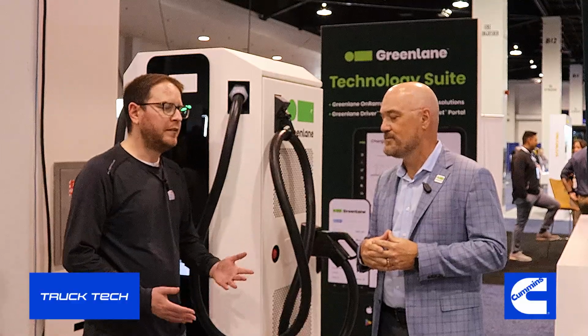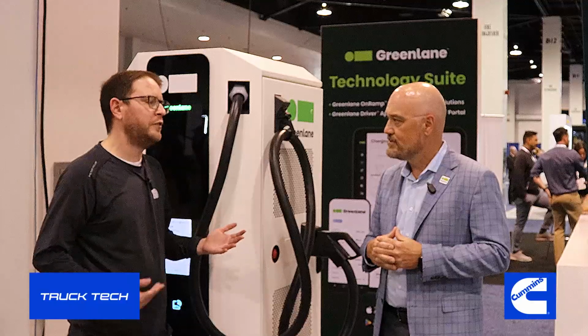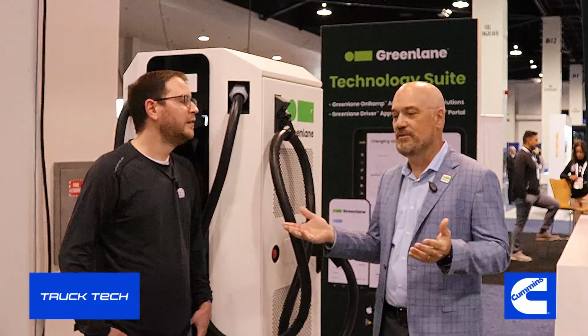So if I have the app, let's say I've got that Volvo app or something, when I want to charge, what does the process look like for drivers who are used to coming up to the pump, putting it in there, swiping the fleet card, and letting it rip? You can do that as well.